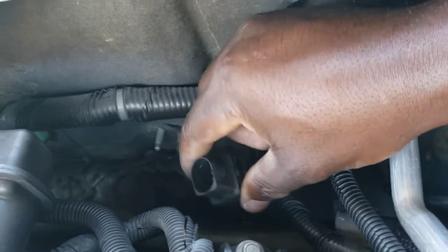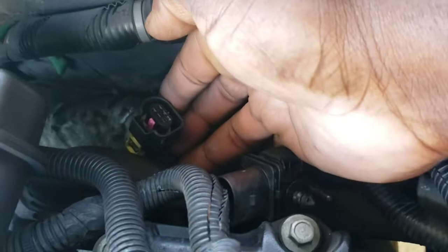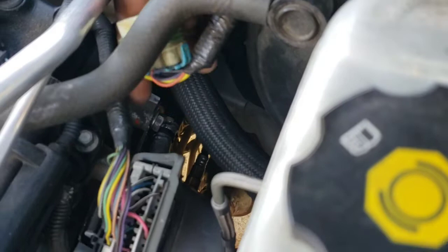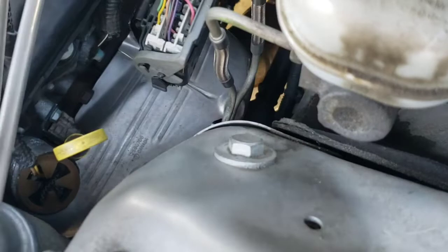There's the end. This is the O2 sensor, and here's the harness. Here's the harness piece right there. So now what we need to do, we gotta get this harness off. It's a little bracket piece right here, this little nut. Get that nut off. Get this out of the way. Get this heat shield off. And then we get access to the catalytic converter. Simple.